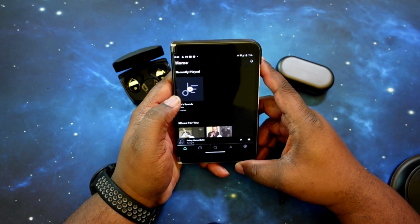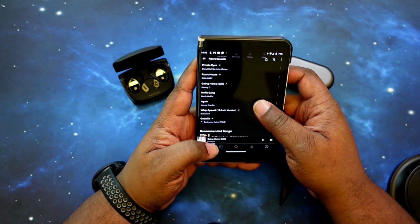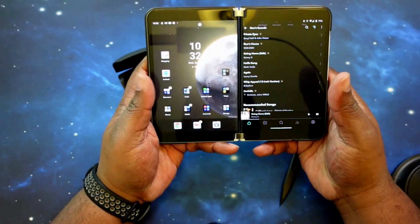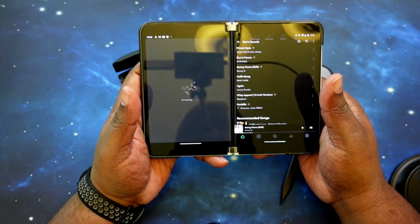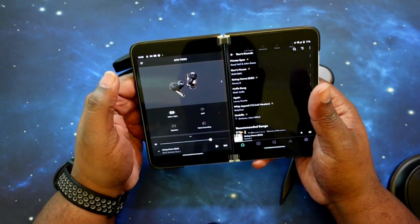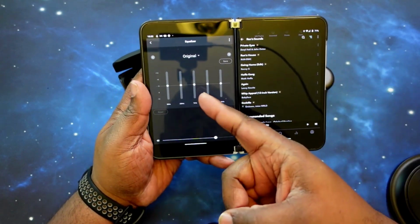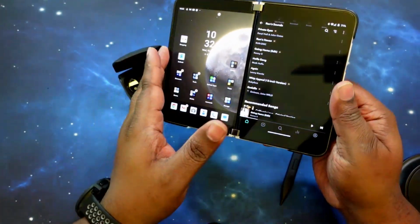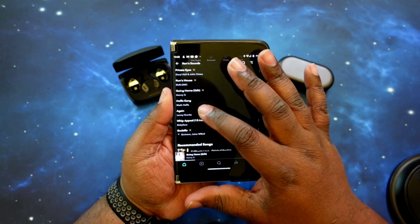All right. First up, we're going to jump into that Babyface. Actually, you know what? Before we do that, let's go into their app real quick just to make sure everything is the way it should be. I don't know why they keep asking me to do that. I don't want to. All right. Let's go to the equalizer. As you can see, everything's zeroed out. So there's no EQ help whatsoever on here. All right, so let's go ahead and hit Babyface up.